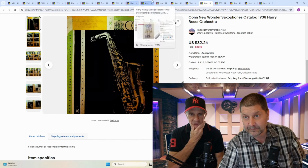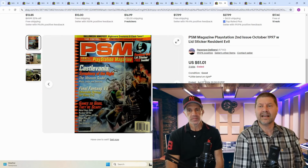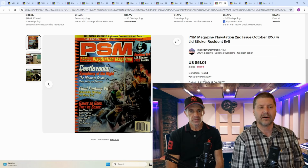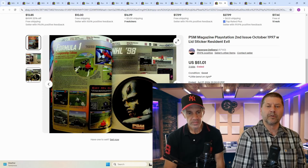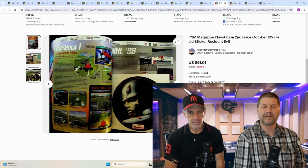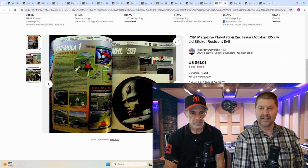Up next, PSM Magazine, PlayStation, second issue, October 1997, with lid sticker Resident Evil. That makes a big difference whether the sticker is there or not. And it is. People obviously want it complete if possible. So $51, I picked it up at the flea market for $1, so I'm happy with that little purchase. And I didn't know the first thing about the stickers or any of that. I just said, hey, that's a real early issue. And then found out indeed that it has the sticker.